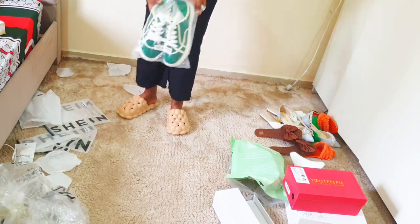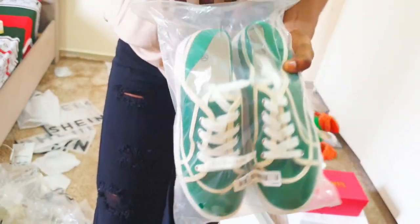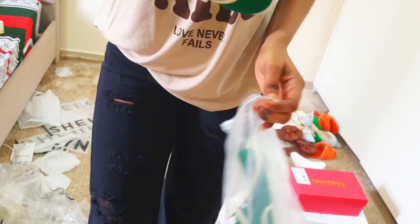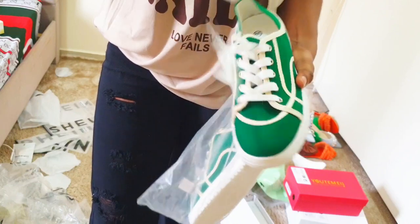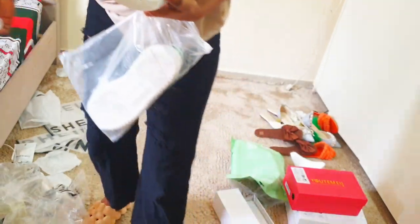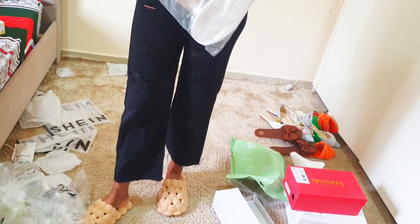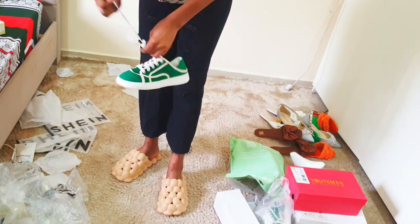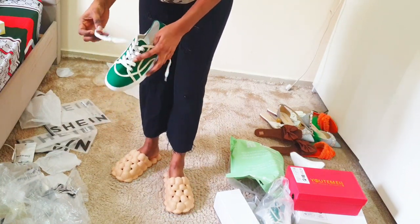So let's go for the last shoes. This is the last shoes that I bought. These shoes, everyone was going for it. So I saw it in the comment section that it's actually very nice. I bought the shoe. Yeah, it seems to be so cute. These are green shoes. Like I'm putting on my green top.